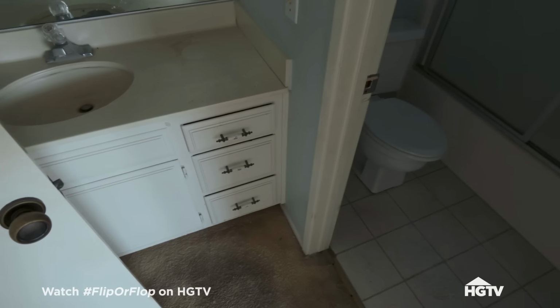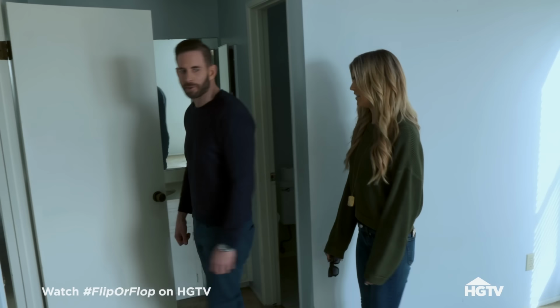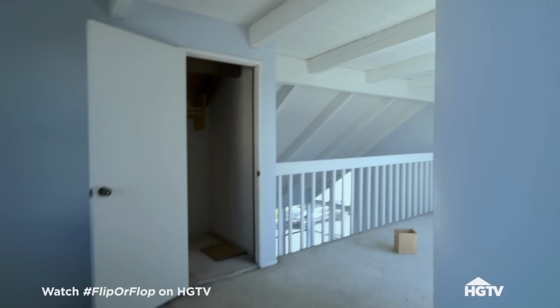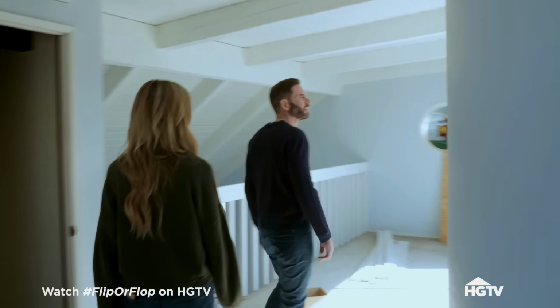And this bathroom's really funky. Do you notice how the sink's like in the bedroom? This is the bathroom, is this the primary? Yes. Terrible bathroom layout. All right, what's up here? The loft. This is definitely pointless space, you know?